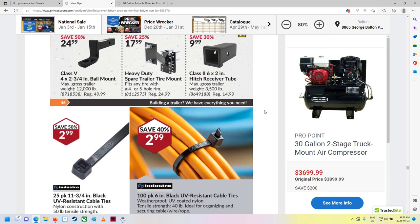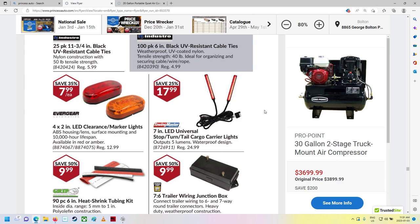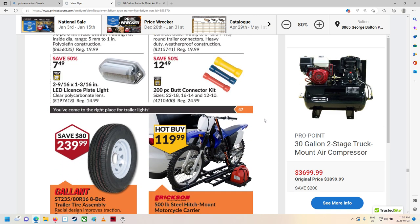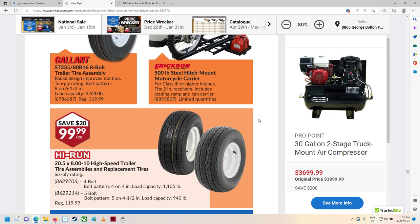Trailering stuff. Zip ties. Well, that's kind of cool. It's like for tow-in stuff, and I guess you stick those on or something. Magnetic, maybe. Trailer lights, kind of neat. Dirt bikes. No, it's just the carrier. $119 for a dirt bike. Ooh, that's nice. Wouldn't it be?